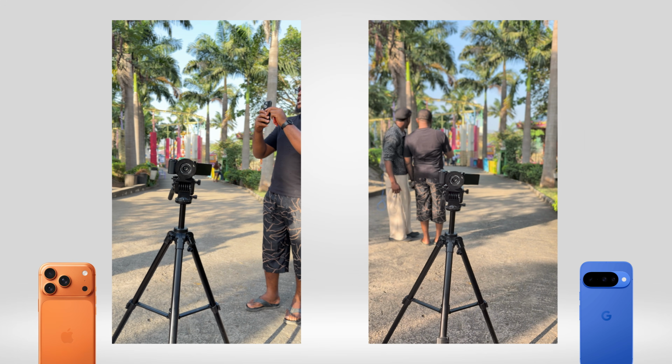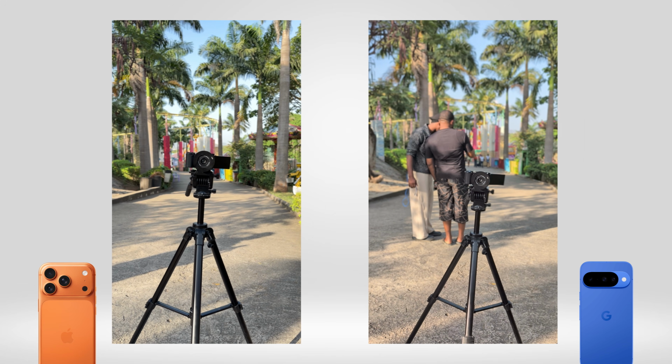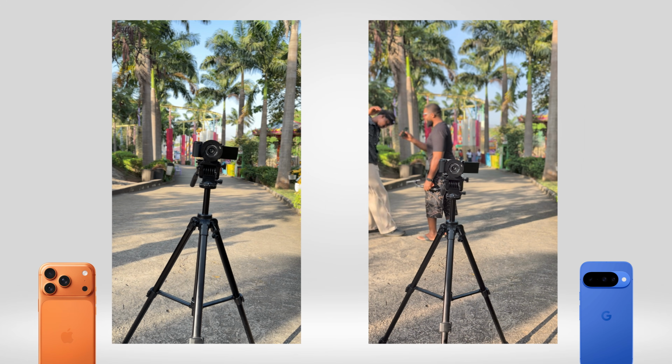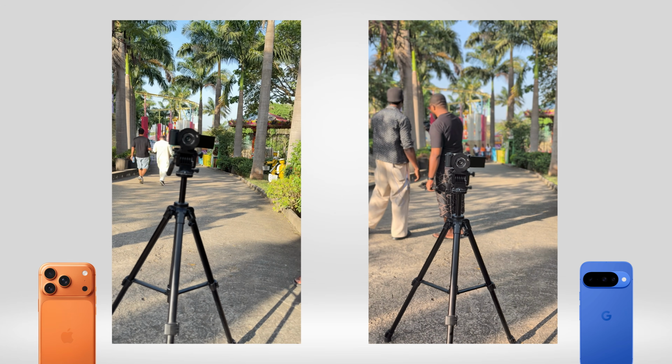Now, both of these phones also offer cinematic mode, or blur, according to what Google calls it. But while the Pixel 10 Pro maxes out at 1080p in terms of quality, the iPhone can shoot cinematic mode up to 4K quality, which makes it a better option for people who want that high quality depth of field in their footage.